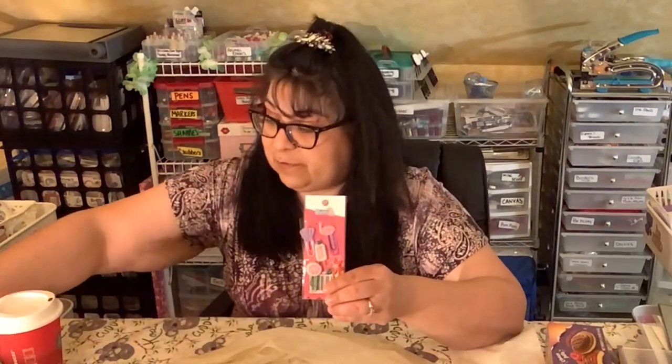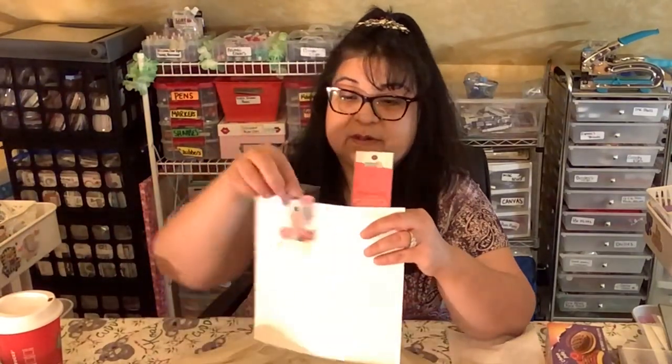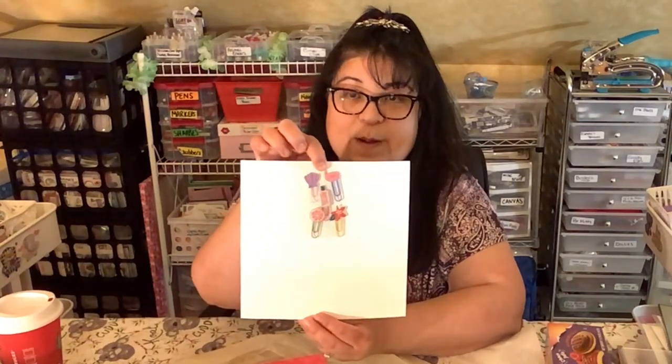And then for $3.19, this is from Damask Love. Let's see if I can pull this out. So recently I've just been obsessed with paper clips. I don't know why, but yes, that is what's been going on. So let me see if I can find a piece of paper because it's kind of hard to see these paper clips. So here you go. Aren't those adorable? Oh my goodness.